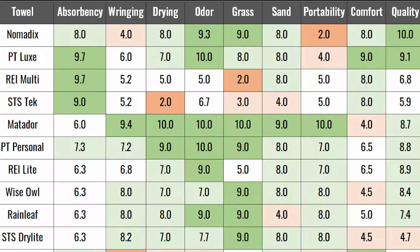So anyway, here's a chart from my 10 best camping towels video that talks about all the important things to take note of, from absorbency to quality. You can find a similar one in the backpacking towels video as well. To use this chart, first identify which properties are the most important to you.